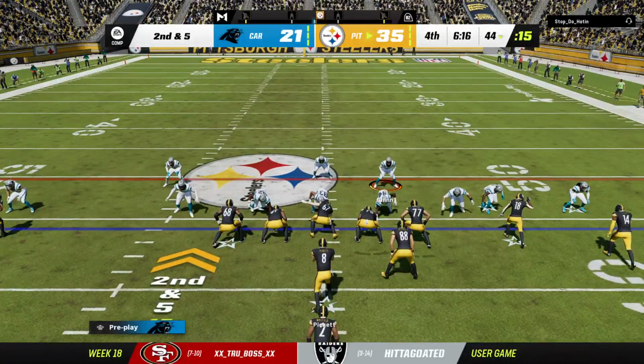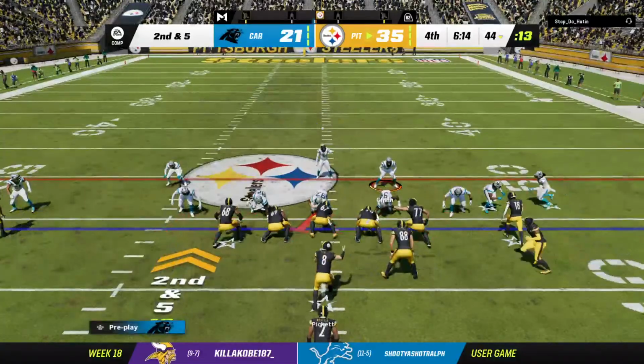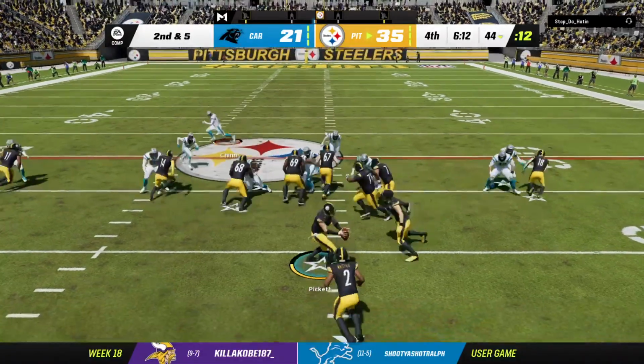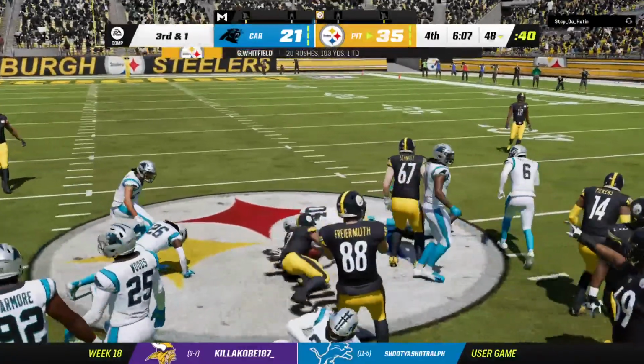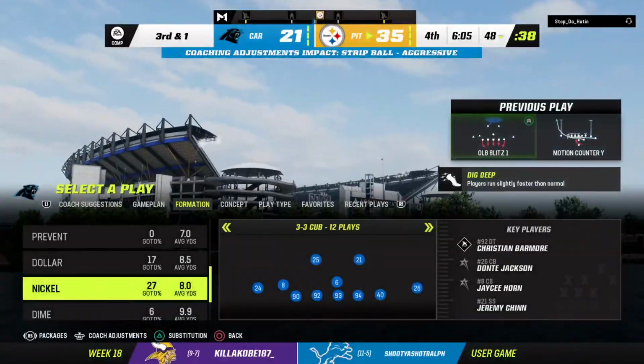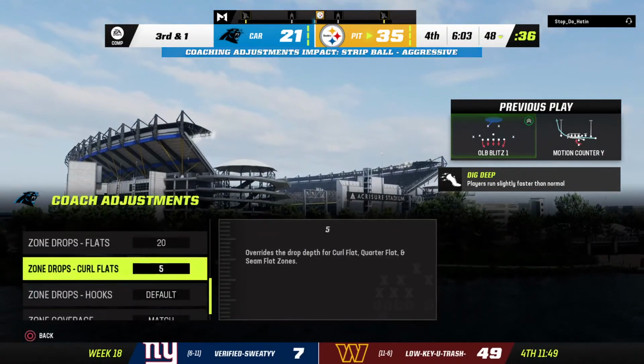If they continue to allow him to do that, they'll find their way taking what they can all the way to the end zone. On second down, Whitfield, and he's dropped just before the line to gain. 4-yard pickup leaves him with 3rd and 1.